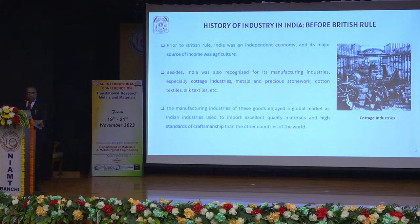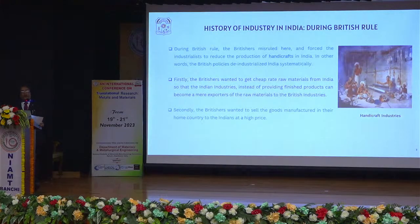During the British rule, when the Britishers came to rule our country, they tried to deindustrialize India, very systematically. What they did was primarily export the cheap raw materials from the country, and they made the finished goods in their country, and that same finished goods came back to our country. As a result, their industrial situation was in a much better position.